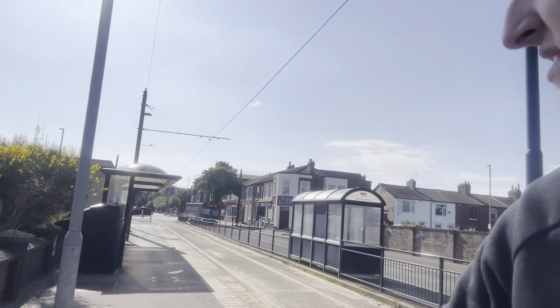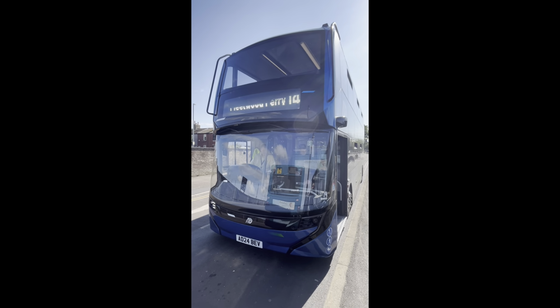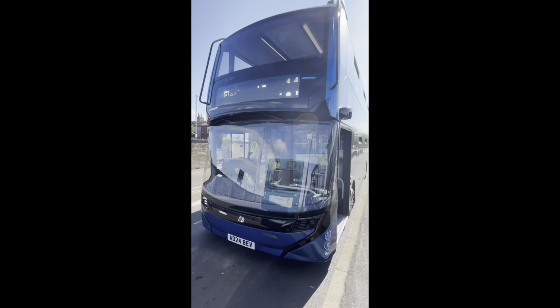Oh, there's the 24, one of my favourite buses. Passed this three times now today. So yeah, bit of fun. And here's our bus. So I'll spin you around to take... This is the new electric bus.